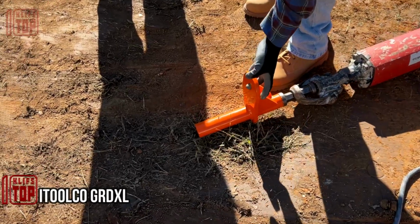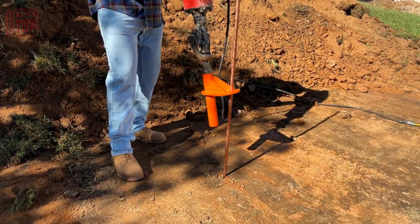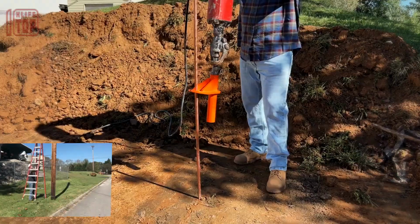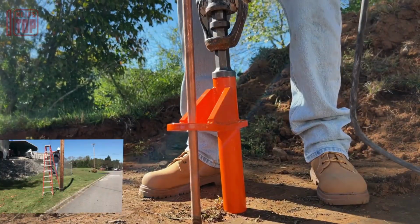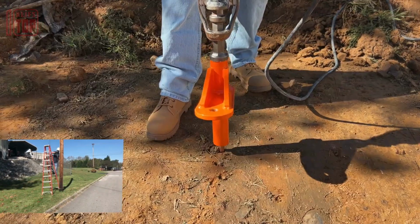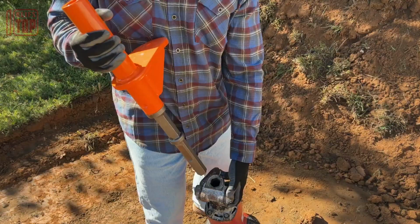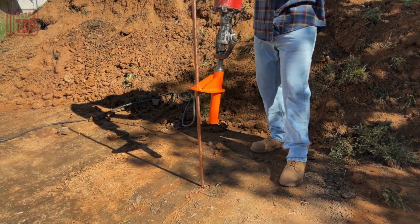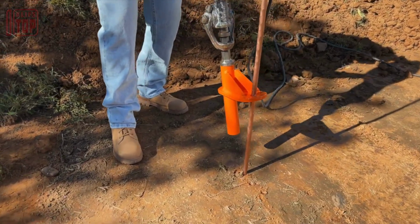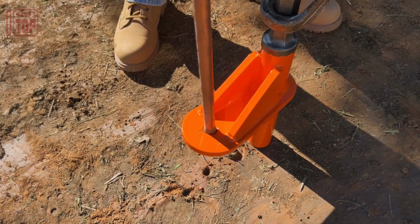4. ITOOLCO GRDXL. Introducing a groundbreaking accessory designed to enhance safety and efficiency when working with machines, equipment, and tools that lack a proper ground connection, thereby preventing potential electric shocks. This innovative solution provides a practical alternative to using a sledgehammer for driving grounding rods into the ground, eliminating the need for manual labor. With 2 available models, each offering a choice between 3/4 and 1 inch above ground level, this accessory is tailored to accommodate various requirements.